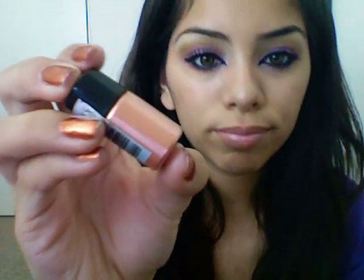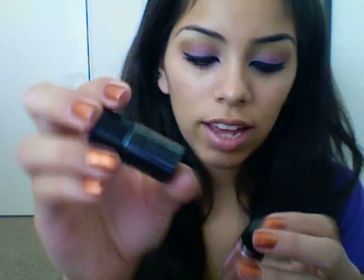This one, ooh, this one's really pretty. This is called Mink Pearl. This one is Space Pearl. This one is Oro Pearl. Ooh, this one is lovely. I'm definitely going to do a look using this one. This is called Walnut Pearl. Do you guys see how pretty that is? Oh, so gorgeous. This is Fanta Pearl. This is Black Pearl. And this is Sky Pink.